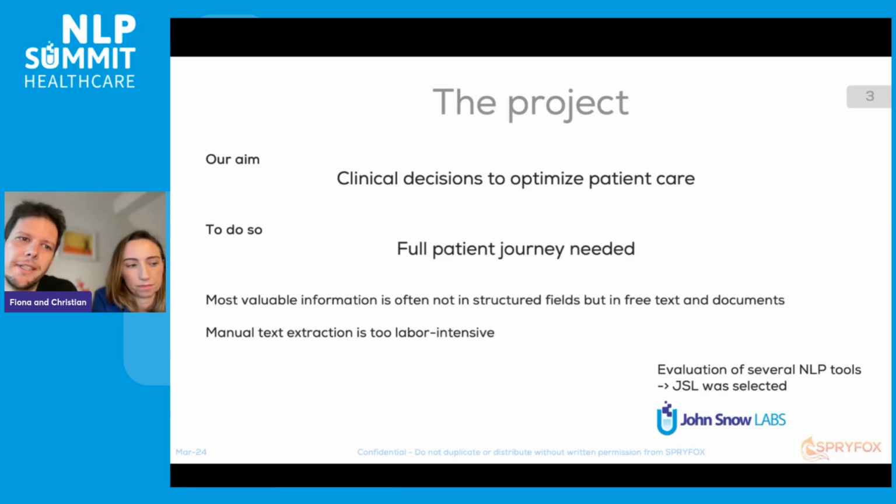Now, in order to automatically extract this valuable information from the free text and the documents, of course, we need an NLP tool that's focused on healthcare data. In order to find the optimal tool for us, we evaluated multiple of them and finally came to the conclusion that Johnson Labs was giving the best performance on this data. This was evaluated on multiple hospital discharge letters from real patients.